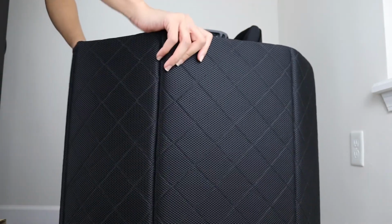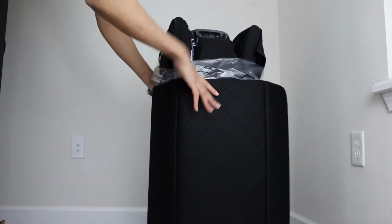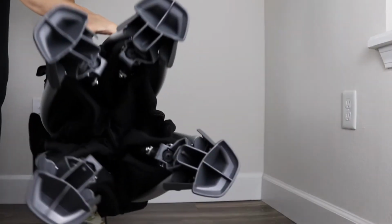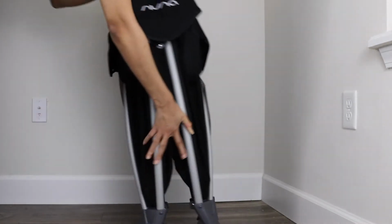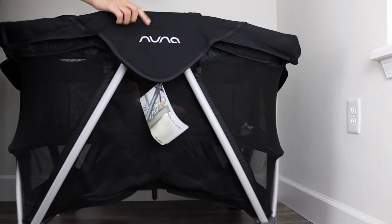Then, when you put it back together to travel with, you put the mattress around the entire playpen and it all fits together back in the bag. Now this is the bottom so that you can see how grippy it is. Grippy, I don't think that's a word. And this is how easy it is to open it.